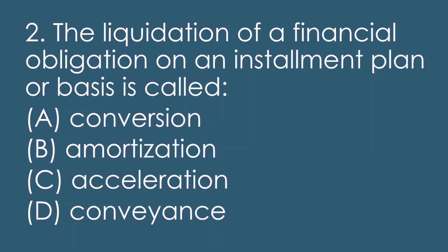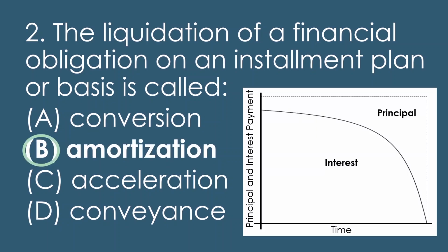We know it's not acceleration or conveyance. So the best answer is amortization. And remember the amortization curve we have. So we have principal and interest payments here. So this is how much you're going to be paying, for instance, on a monthly basis right here.